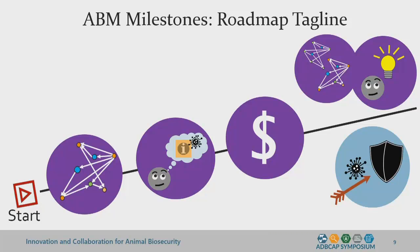Okay, we move on. All right, so we had several really big milestones in, let's say, the development of the ABM. We call agent-based models ABM.